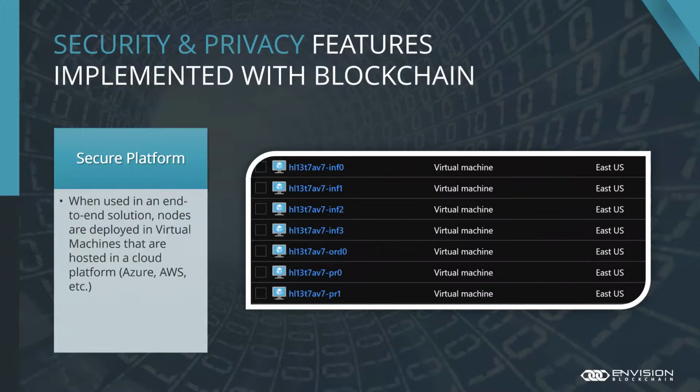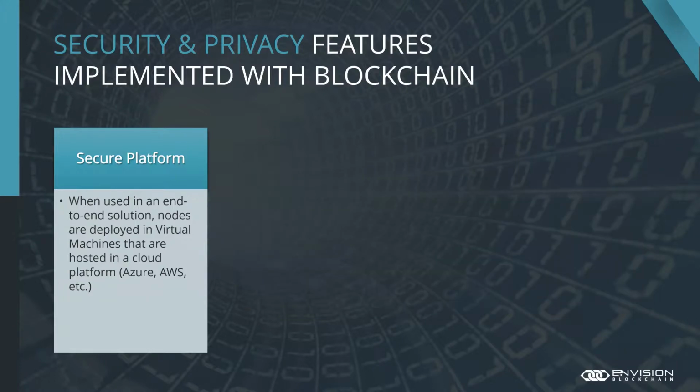Whether you trust it fully, that's a whole other conversation. But let's lightly say that you trust the cloud platforms these days. So now it's sitting in the virtual machine, and you're kind of offloading your downtime, your SLAs, over to Azure or over to AWS. And this is an example of Hyperledger Fabric nodes that are being deployed and sitting in different virtual machines.